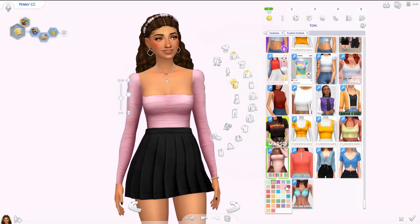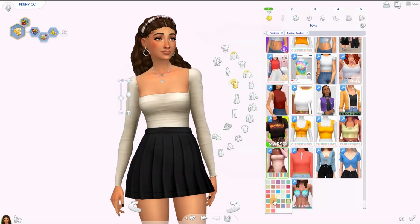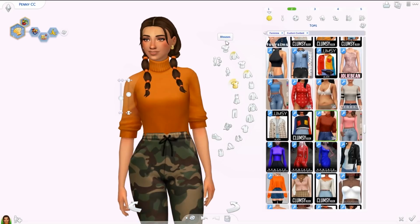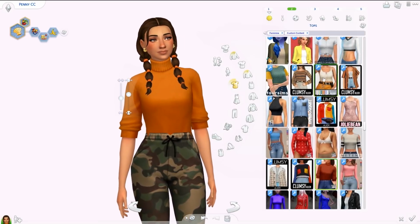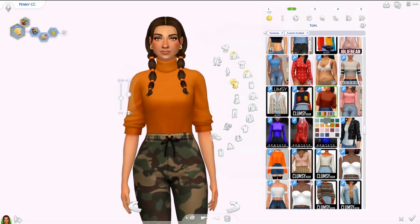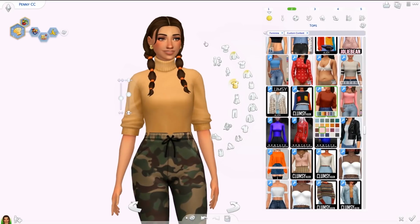And it could be formal depending what you match it with. And the color palette is huge. I just think it's stunning. It's so pretty. Next up, we have this Sarah top. I guess this is more of a jumper. Where the heck is it? Here we go. Again, we have a really big color palette and it's super Maxis Match.